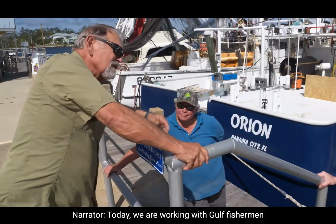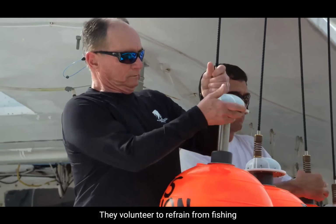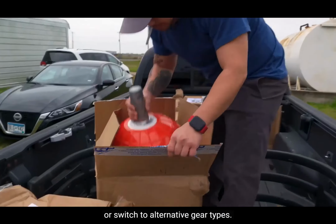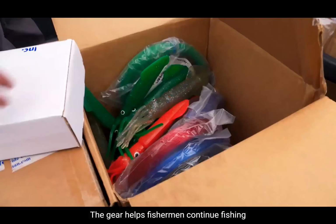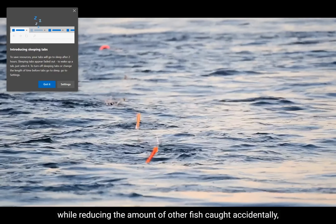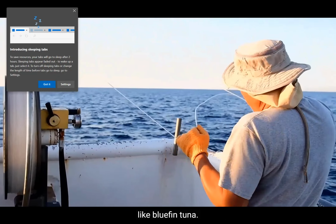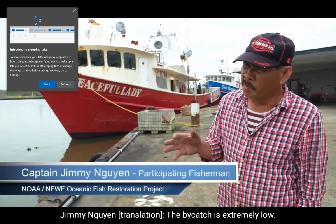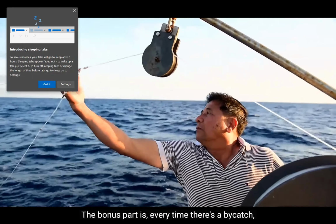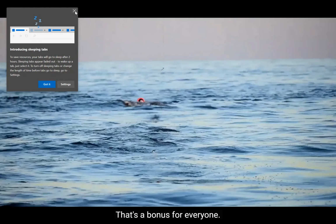Today, we are working with Gulf fishermen to help fish populations rebound. They volunteer to refrain from fishing during certain times of year or switch to alternative gear types. The gear helps fishermen continue fishing for yellowfin tuna and swordfish while reducing the amount of other fish caught accidentally, like bluefin tuna. The bycatch is extremely low. The bonus part is every time there's a bycatch, it's released alive. That's a bonus for it.